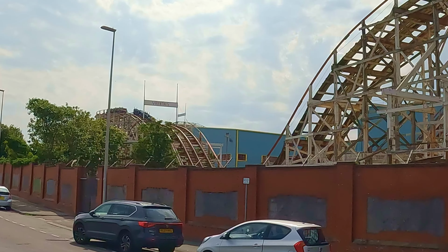Number 2 done then. Honestly, it is so much better than it was before. I can actually ride it now, not be in pain.